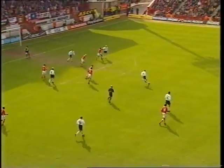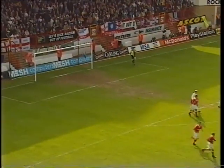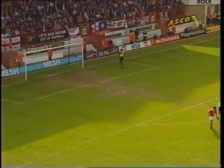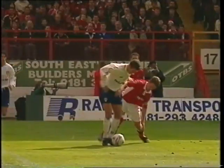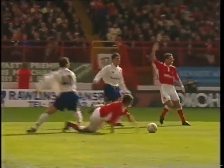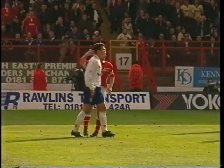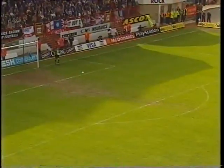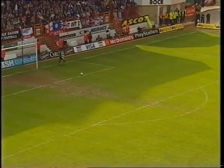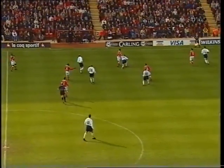They could be caught out here, Charlton. In the end, though, Smith's pass to Bowyer was not a good one. Well, the Charlton players were basically demanding that the referee have a word with Jones for that challenge. And while they were busy remonstrating with him, the referee having given a free kick to Leeds, very nearly found that Leeds created a good opportunity.